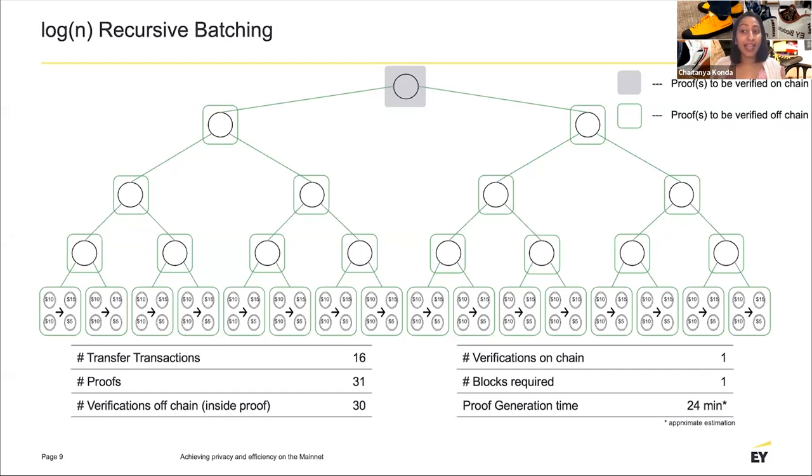And it's not an apples to apples comparison between a log n and a one level recursive batching, because we're going to use a slightly different kind of curve here called the MNT curves, which let you do cyclical recursive proofs, which aren't possible with the same curves that you use for one level batching, which is why the proof generation time is a little bit higher, because of the difference in the number of bits in the other pair that we're using here.